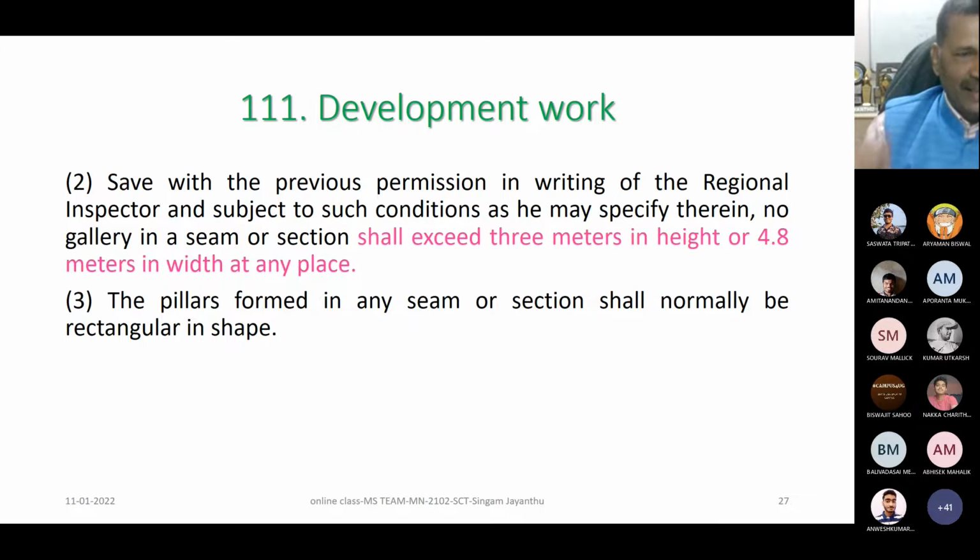And in clause 2, it says, with the previous permission in writing of the regional inspector. Don't worry about the terminology here of regional inspector and chief inspector. The chief inspector is nothing but the Director General of Mine Safety. It was otherwise the Chief Inspectorate of Mines, which was renamed maybe around 30, 35 years back as the Directorate General of Mine Safety. That is the reason the previous terminology is kept the same, and now you should take it as a Director of Mine Safety in the concerned regions. This is what a regional inspector means, and under them there are Deputy Directors of Mine Safety also, subject to such conditions as he may specify therein.